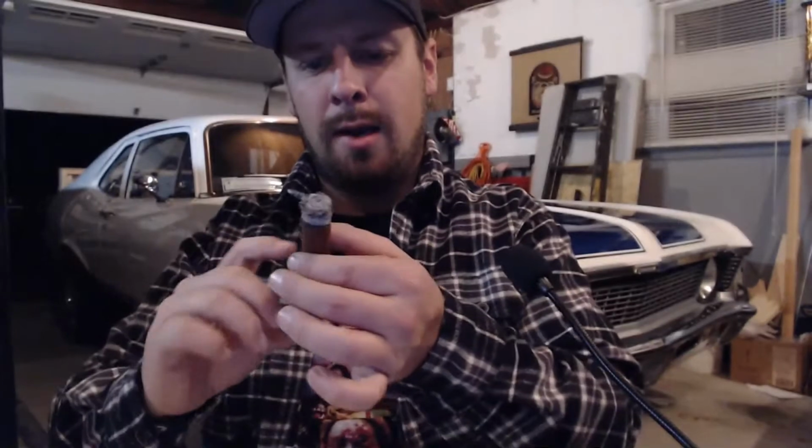But so far, this cigar is doing really, really nice. The burn is a little uneven on some parts, but not too bad. It's been evening itself out real nice. And I'm just really enjoying it.